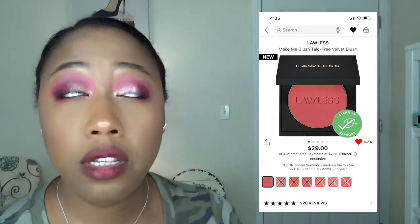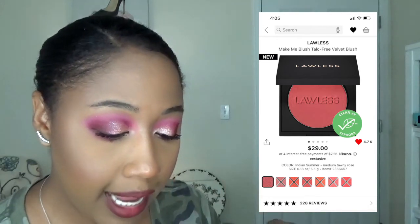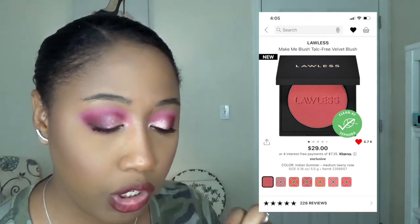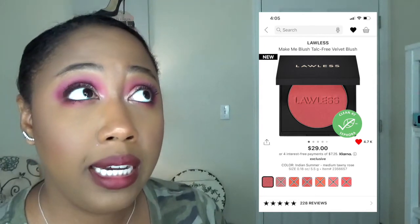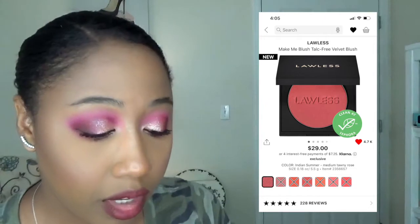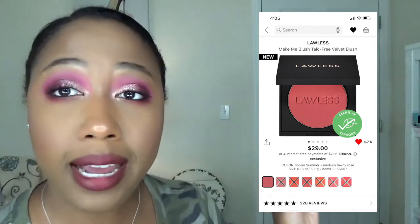I have become such a blush lover in the last year or so. And Indian Summer is described as a medium tawny rose shade. My new favorite blush from Fenty is, I think it's like Rose Latte. I'm loving the rose shades right now, and so I have to get this one.